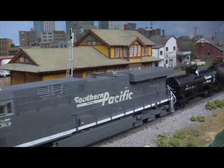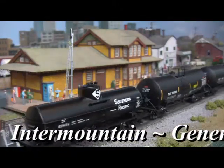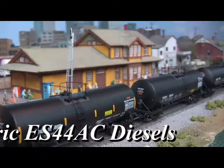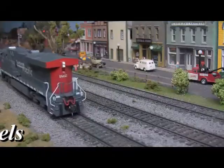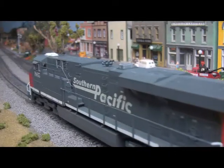Then, on a more modern note, Intermountain presents the General Electric ES44AC. Part of GE's ultra-clean running Evolution series, these 4,400 horsepower Goliaths are some of the most common power to be found on American Class I railroads.